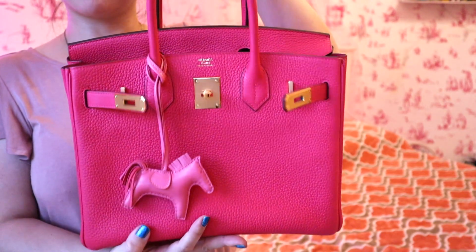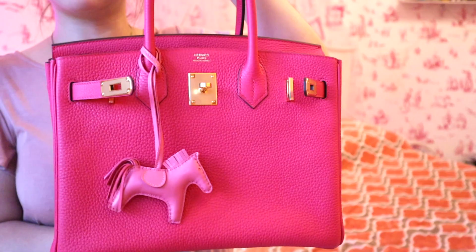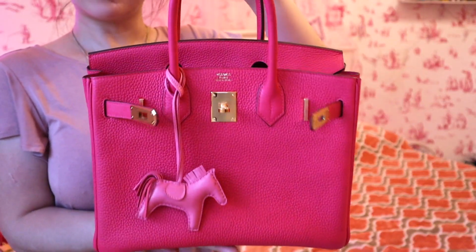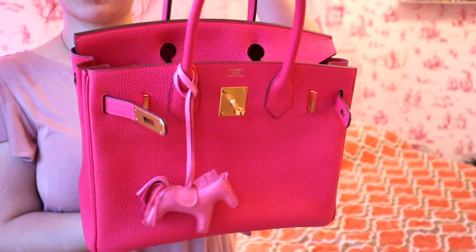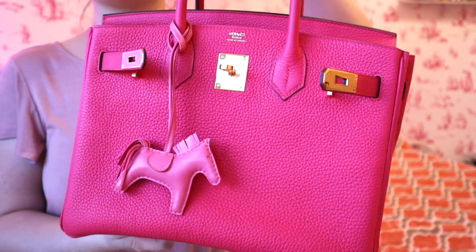I usually carry the bag open like this, so I can get everything easier. Even when it's not in use, I still have the flap open like that, because I always have my organizer in here to keep it structured.